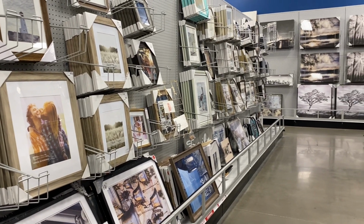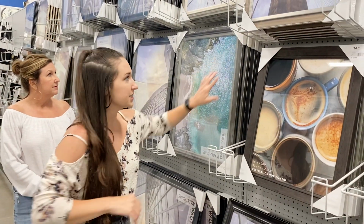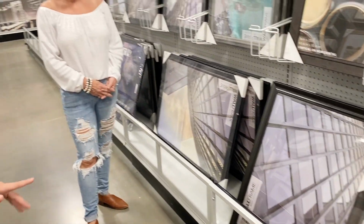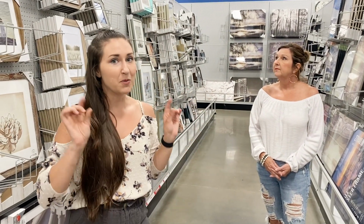They have big frames and they're affordable. This is 14 bucks, and this is a big frame. They even have this huge 24 by 36. So all sizes, all styles, At Home, great frames.